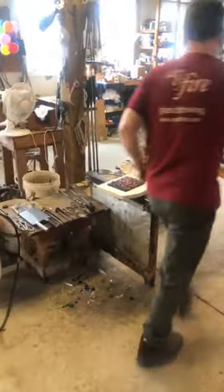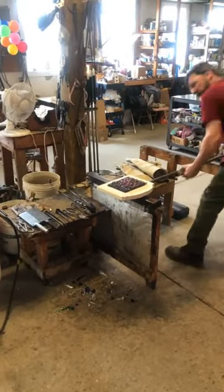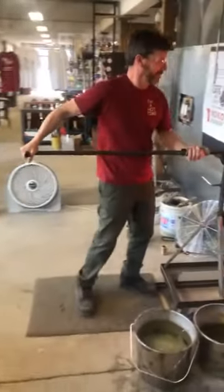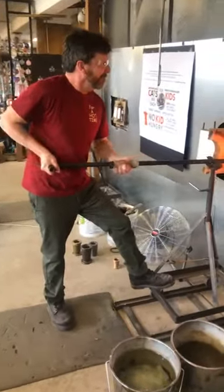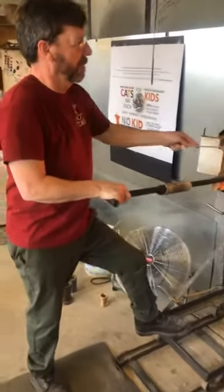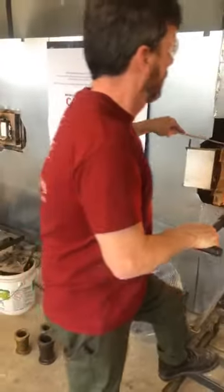He concentrates that heat in the center with the torch because when he goes in the glory hole, the sides of that construction act like a dam and kind of stop the heat from going in from the side. So he's got a little extra heat there. So he's going to keep heating that until it's well fused together.